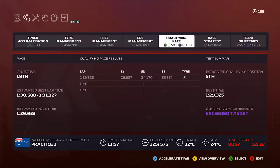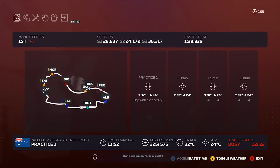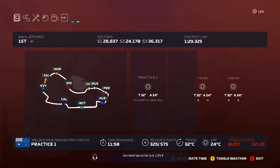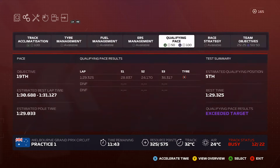Let's have a look at some of the stats here first. So in terms of this, our best lap so far is a 1:29.3. The weather is still awesome. It's freaking hot in Australia. Really, really hot.